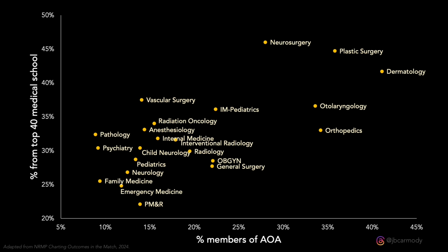But only dermatology had more than 40% of matched applicants who were AOA, and more than 40% of matched applicants from the top 40 medical schools. So here it is, now scientifically proven that dermatology is the most competitive specialty, and I will not be taking any further questions.